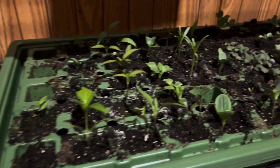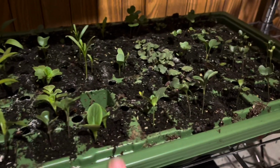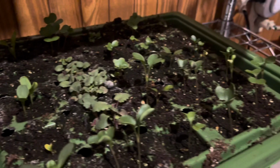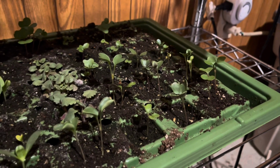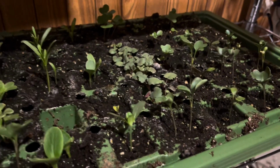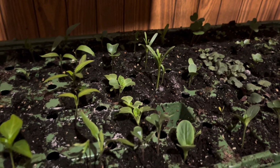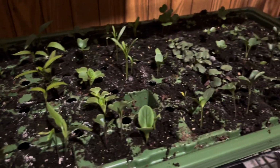Okay, so I started a bunch of the things for my fall garden. I have some more of that white borage. I have some zinnias. I have the hyssop. I have a whole bunch of brassicas in there. So I have some kale, some cabbage, some Brussels sprouts, some broccoli. I also have some calendula and a whole bunch of flowers and stuff that I haven't grown before, and these are some extra peppers that I gotta get outside. So these guys are all just getting ready.